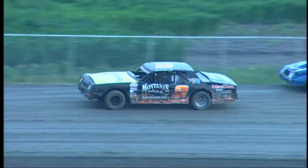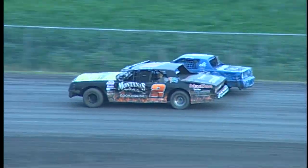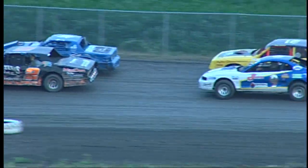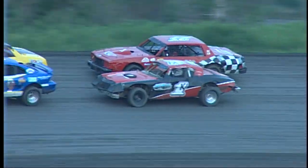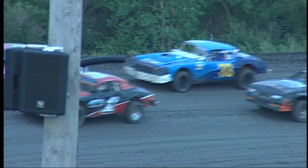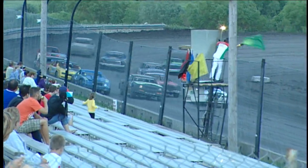We are ready to go racing here in the Pure Stocks. We have 15 laps up on the board. And we're gonna turn them loose here. Rob Como has the green flag in hand. And here we go, Pure Stock Racing for Montana's Cookhouse.